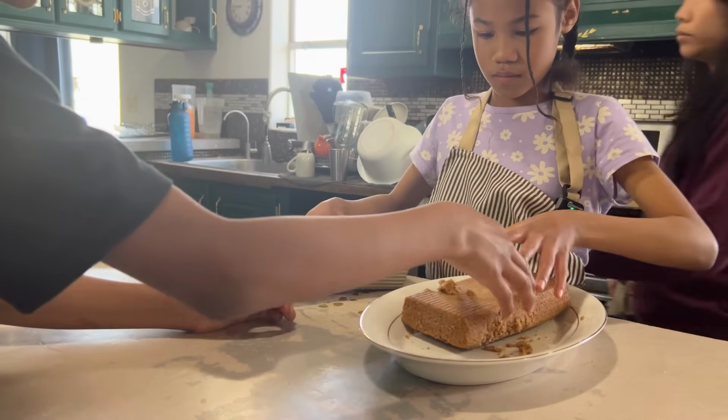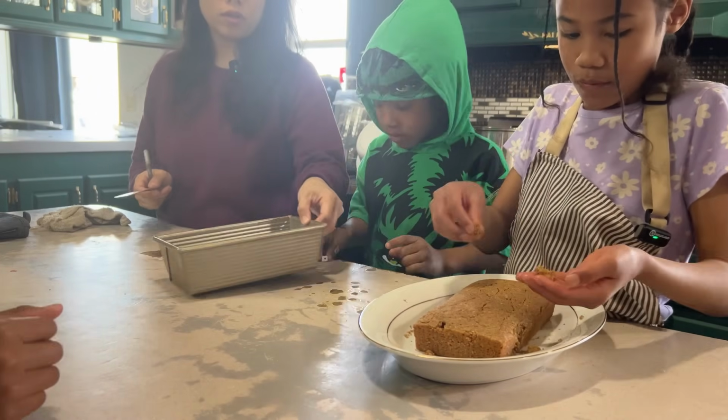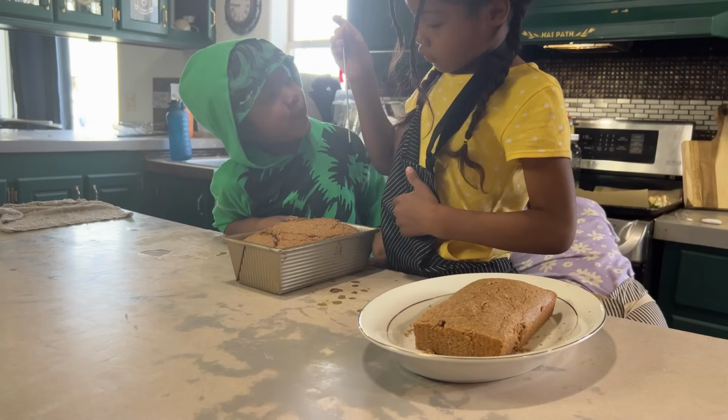Grace, be careful, Grace. Very fragile. The half loaf turned out fine. The second loaf was not done yet.